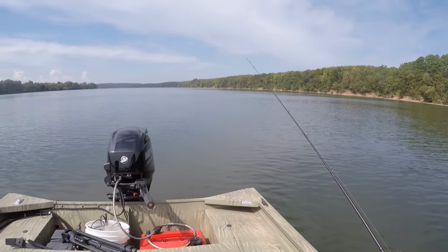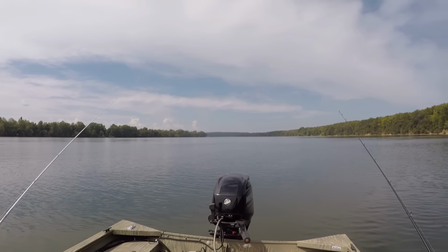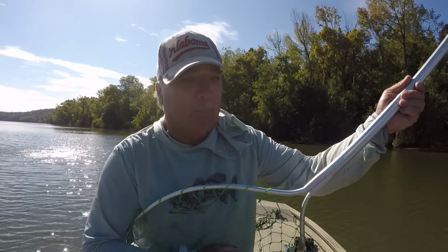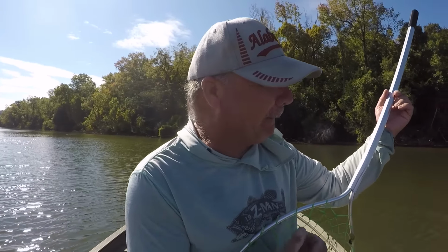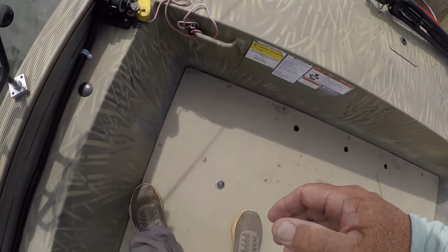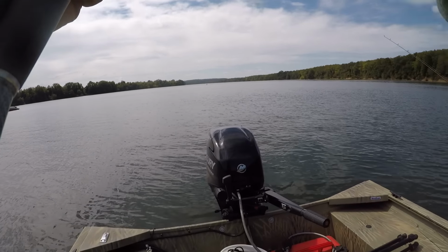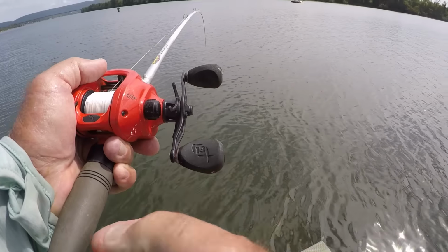All right. Let's wait for a bite right here. Shouldn't be too long. Shouldn't be too long at all. I feel like there's some catfish just roaming everywhere out in here. Look there. Tumbleweed. Golly, look at this, folks. Now, this is a big fish. This is a big cat right here. Golly.